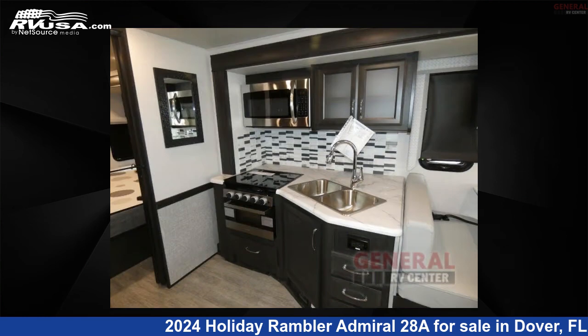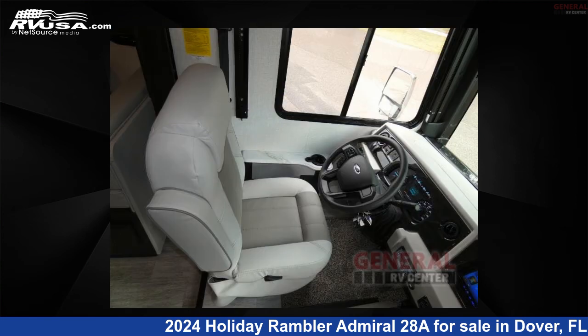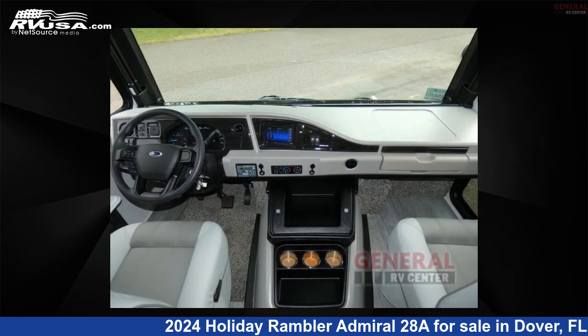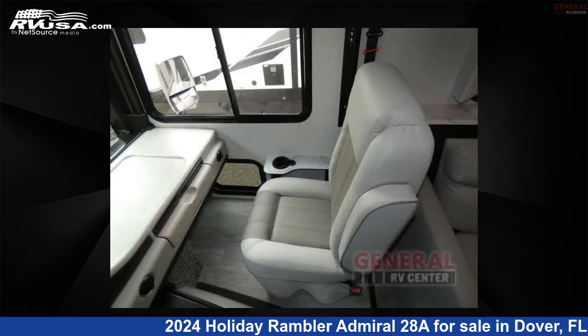This new Holiday Rambler is 29 feet 0 inches in length and features sleep 6, slide-out, and 50 gallons freshwater capacity. The floor plan layout of this Class A features bunk over cab, outdoor entertainment. This 2024 Holiday Rambler Admiral 28A is built on a Ford F-53 chassis.